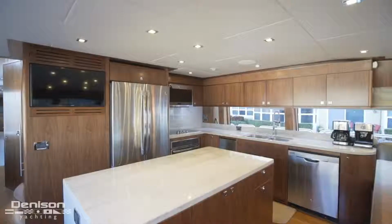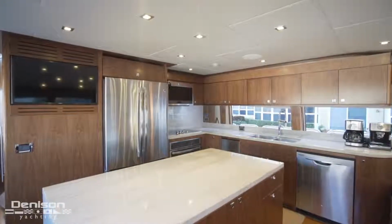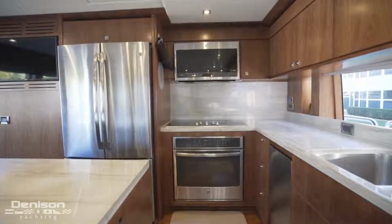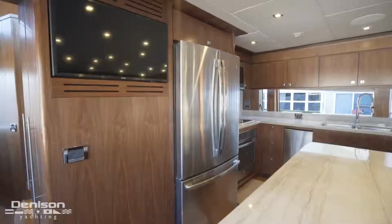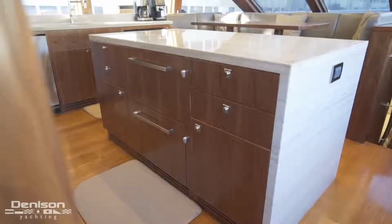All the way aft is the galley. The galley features GE profile appliances. You have a full-size dishwasher, trash compactor, oven, glass stovetop, microwave, full-size refrigerator freezer, and opposite of that on the island, you have 2 additional drawers that can be a refrigerator or freezer.